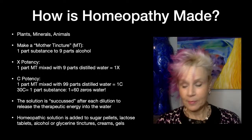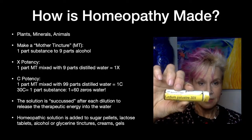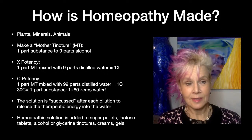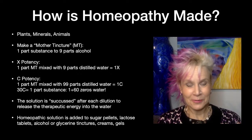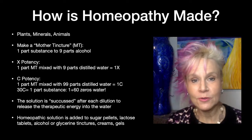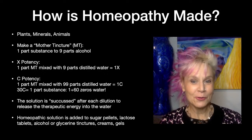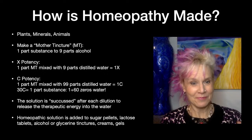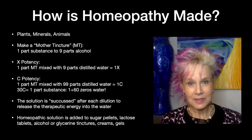So you are going to see on your remedy bottles, let me see, here's Ledum palustre 30X. All right, so it's 30 times they mixed 1 part to 9 parts. And as you see with the C potency, if you do 30C, it's 1 part substrate to 1 plus 60 zeros of water. So every time you dilute it, it's exponential until there's going to be a point in the mixing where there's actually no substance left. For any of you who remember Avogadro's number, it's like 6.02 times 10 to the 23 or something like that. Don't quote me on that, I may be wrong. But once you dilute it, there's actually no substance left in here.